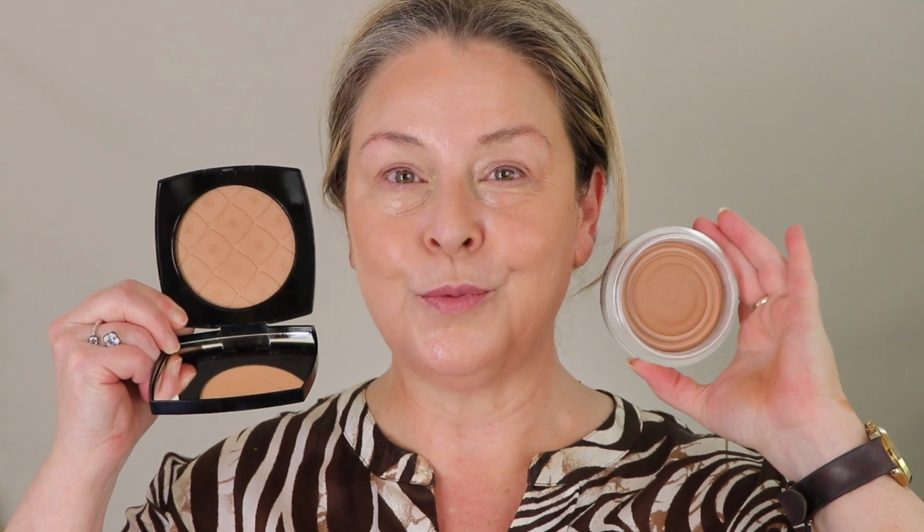I'm going to pick up just a little bit more to get a little on top of the cheeks. I know, I live dangerously to put it on top of the cheeks. But I just went into the bathroom where the light is a little bit different, and I think I like this color better, which is so strange over this color. So this is the powder, and this is the cream. Let me know down below which one you prefer.